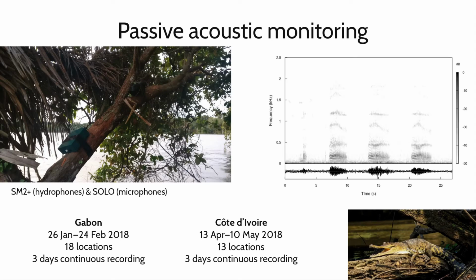But unfortunately, this wasn't very effective. And although we've seen lots of slender-snouted crocodiles during the nightly spotlight surveys, during an entire month of recording, these 4 calls you see on the spectrogram were the only crocodile calls recorded through the passive acoustic monitoring. So clearly this is not a method that works particularly well for this species.